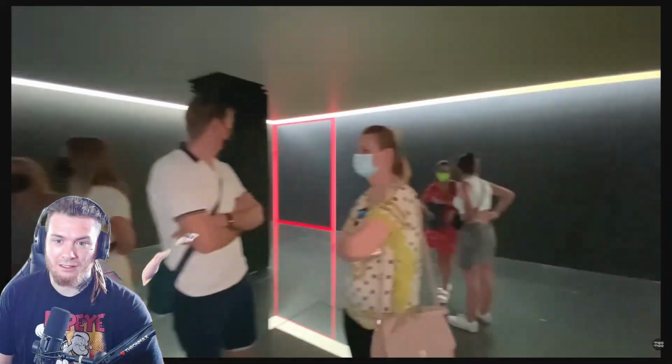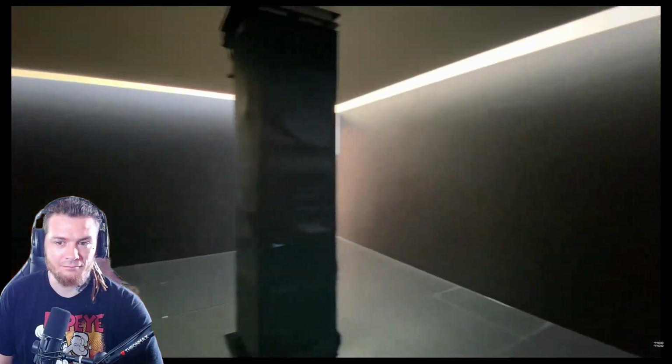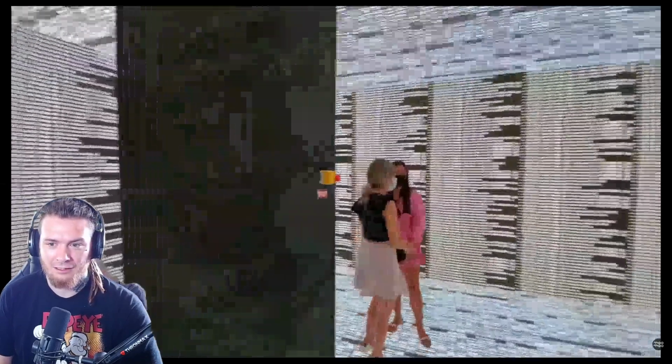That ceiling, though, that's really flashing. Somebody that has epilepsy wouldn't. Oh yeah, they definitely wouldn't like this room.